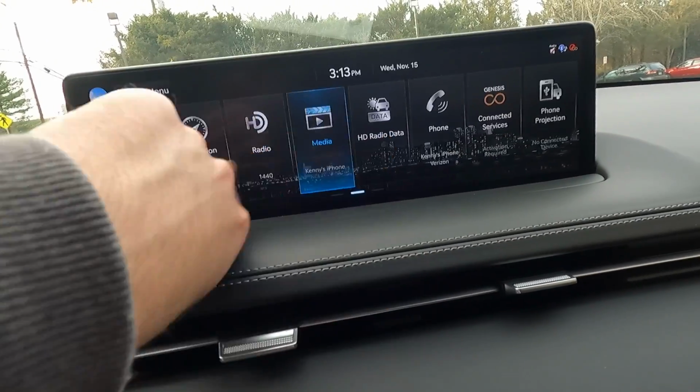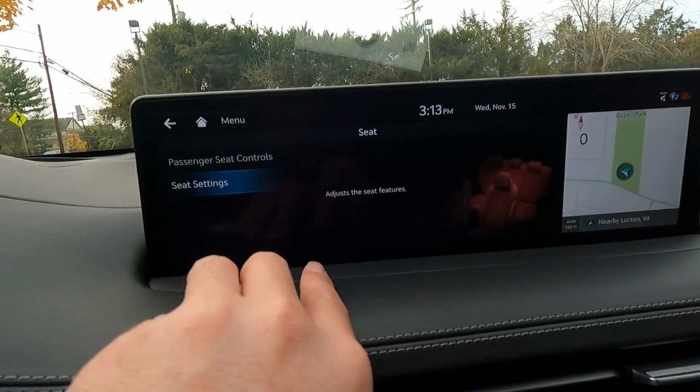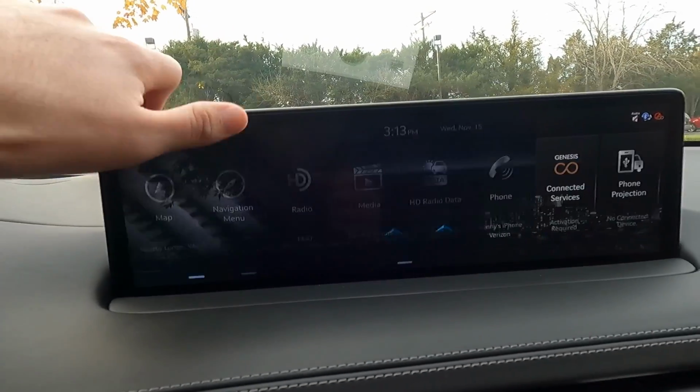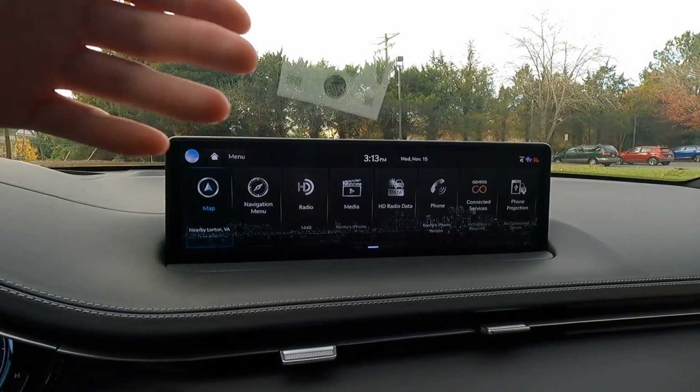You know, I could spend more time on this screen. I guess I could go into the seat settings. If you go into that, you can see all of your passenger seat settings and all of these different things here. So basically, very intuitive screen. It is very easy to use, and that's why I don't feel like I need to spend too much time on it, because it's very easy to use.